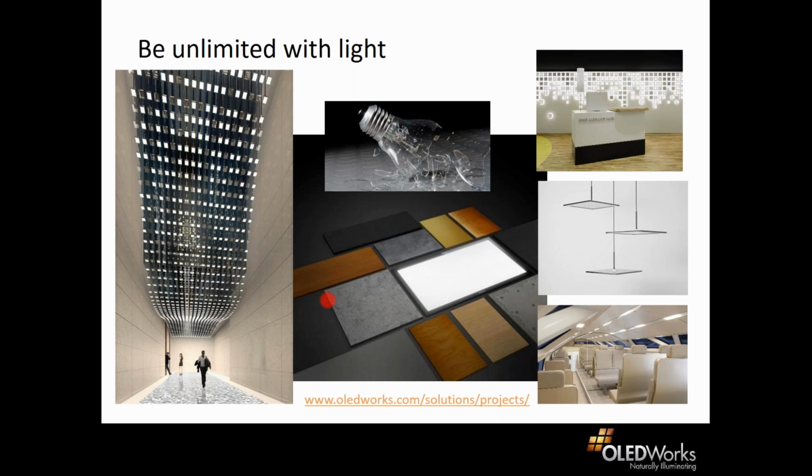And for more examples and inspirations, please visit also our OLED project section of our homepage under the link mentioned below. To summarize, from grand custom installations to pleasing task lamps and pendants, designers are energizing the OLED lighting experience. We want them further to explore, be inspired, create, and be unlimited with light.